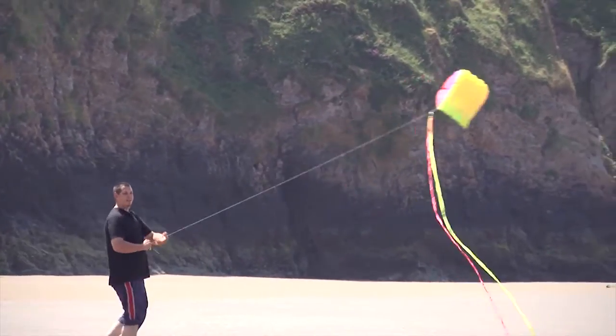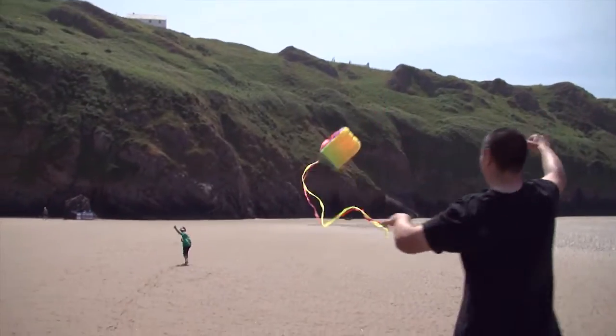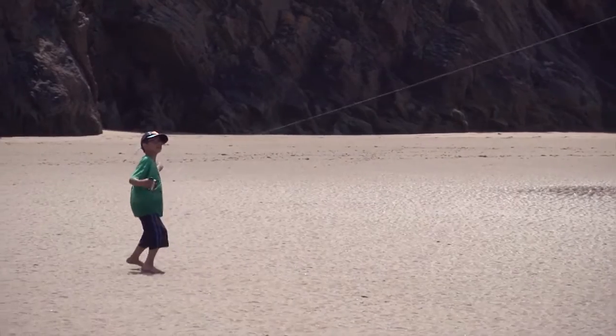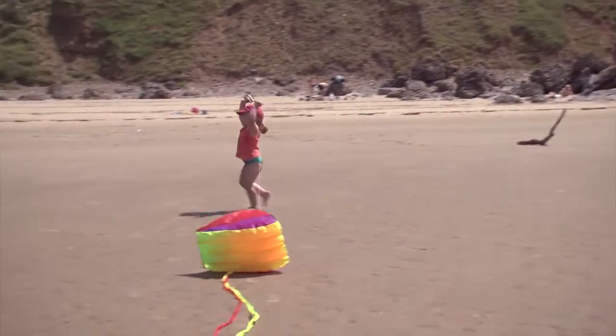It was really good fun to see the kids flying the kite. It's one of those simple pleasures that I take for granted from my childhood, but perhaps kids today don't. It's really great to see smiles on their faces, outside, running about, with a piece of string in their hand. They had a great time.